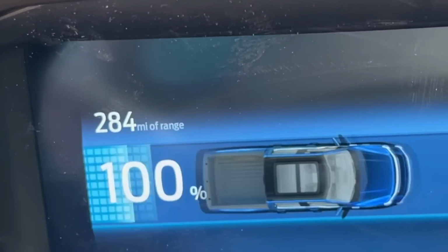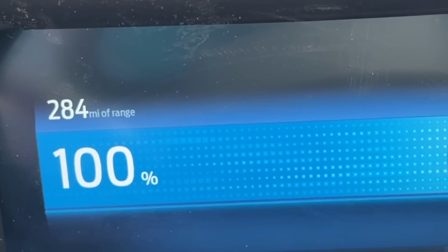Now, even though I was in the extended range, what you can see is the estimated range is not 320 like the EPA estimate is. It's estimating 284 miles. And that's worth stating that, again, this is using driving history to estimate that range. And if you could guess, most people doing those test drives are testing out how fast it goes, giving it a little more juice than they would on their everyday. So that's why Ford software in that vehicle is estimating that lower range than the EPA estimate.